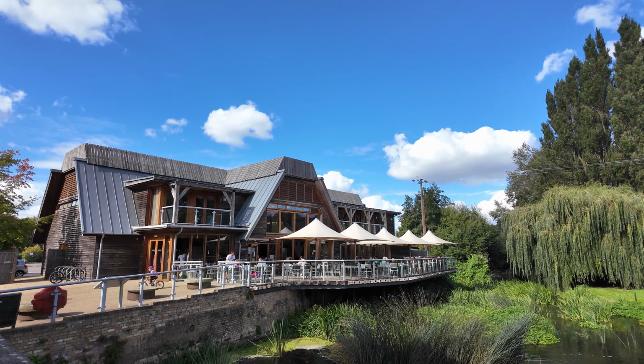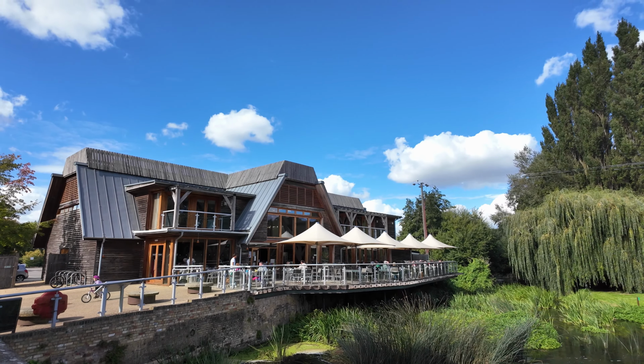We are also sat outside, which is on a first come first served basis. You can book tables inside, but outside on the terrace is first come first served, and it is absolutely gorgeous out here. Really great view over the river, really nice, and great weather around today as well.